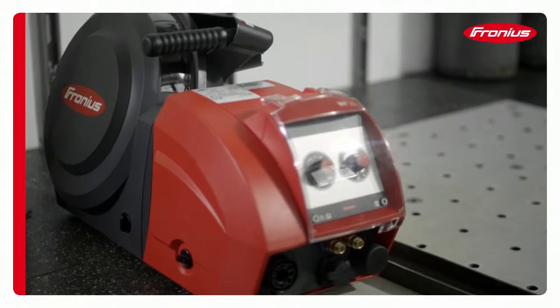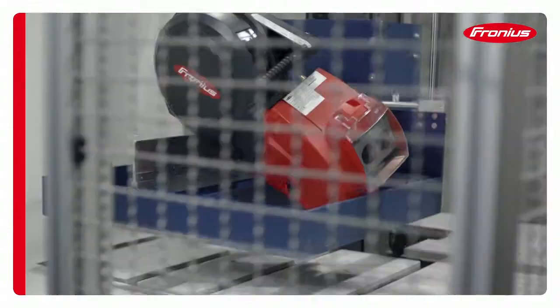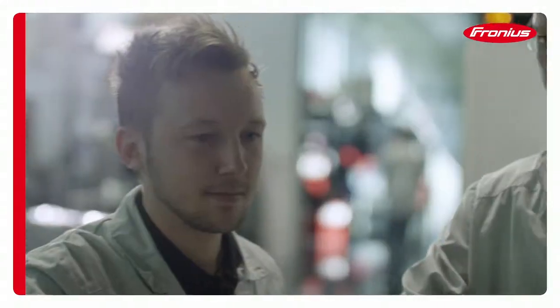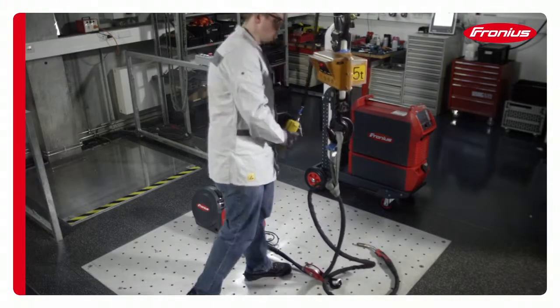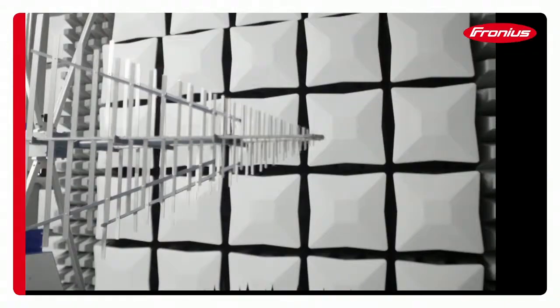When dropped, Fronius products must prove their resilience from above the standard height and under realistic conditions. This is the only way to guarantee total operational reliability and protect personnel. In mobile welding operations, the wire feed unit may be exposed to high tensile forces. We therefore carry out tensile strength tests using forces of up to 100 kilos.